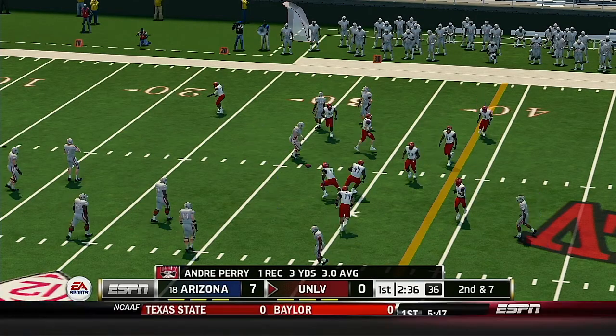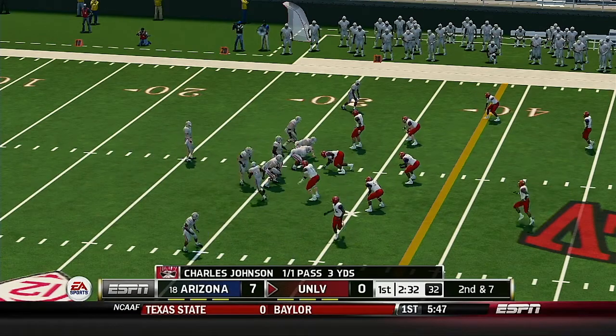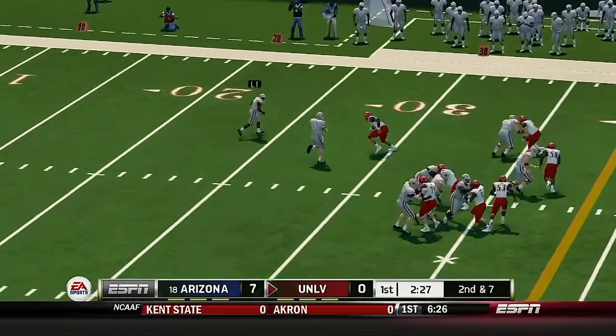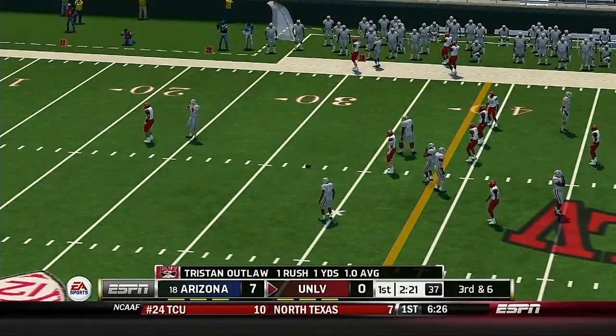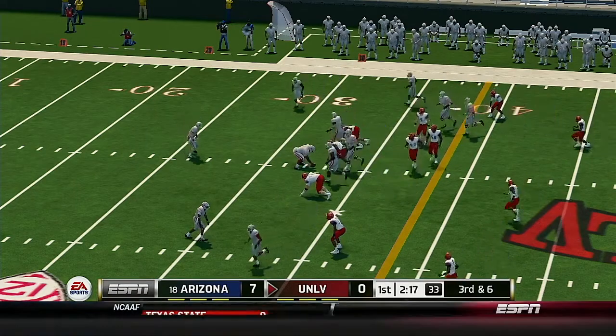Well, here I think the quarterback needs to be a little bit more patient in the pocket. That way he can allow his receivers to get downfield a little bit before he throws it. He laterals the ball. They'll bring him down right around the 32-yard line. That'll bring up 36.